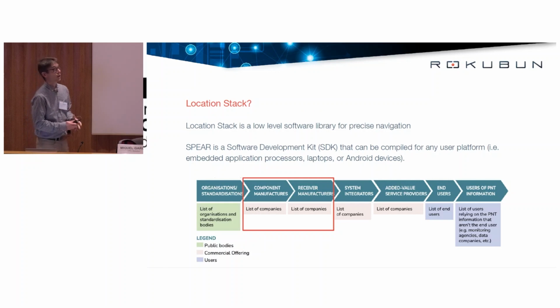Okay, location stack. What is a location stack? A location stack is basically a software library, a software library that can be embedded in devices, in few words. On the bottom side here, you have the GNSS or location value chain.